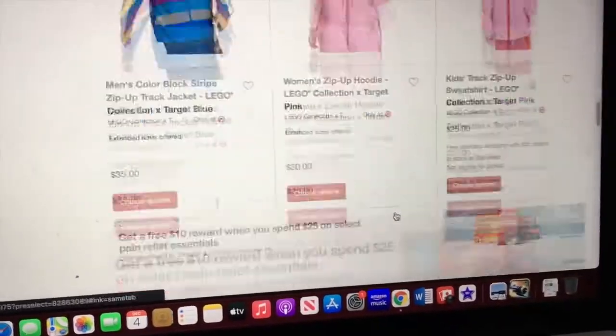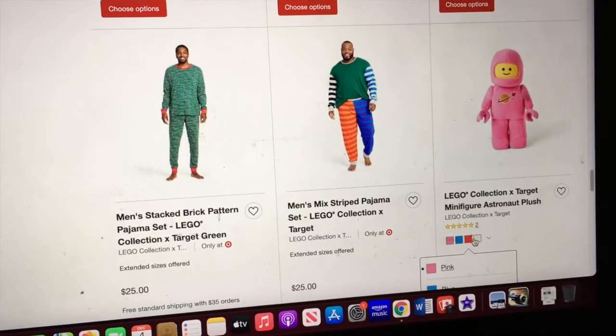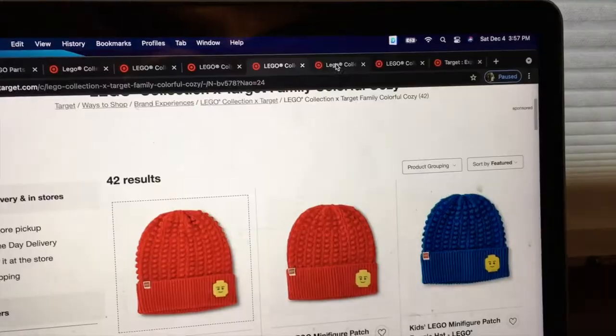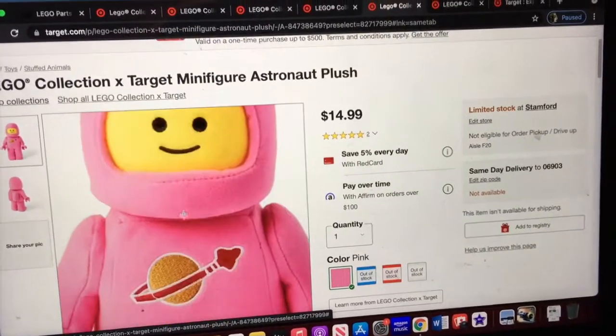Looks like more of the same, just sweatpants and jackets and all that. Here's where it gets really cool though. We have Spacemen plush. We had them in different colors too, so I'm going to show you guys that in a second. I think that these have to be some of the coolest items in these collections. Unfortunately, they're all out of stock.